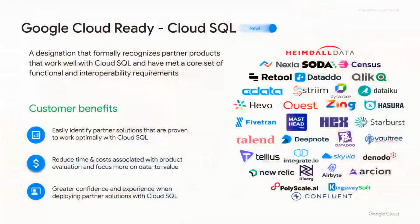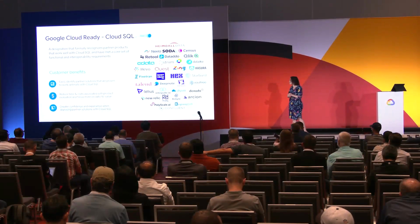The first is Google Cloud Ready for Cloud SQL. This is a designation for partners that work really well with Cloud SQL. I hope you see some partners that you've worked with. I know I see partners that have helped various customers in their move to Cloud SQL. So if you're looking for a partner to help you with your migration, or with how you're running on Cloud SQL, I encourage you to check out some of these newly designated partners.